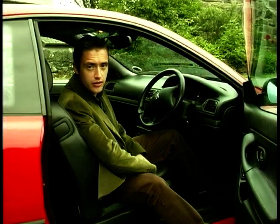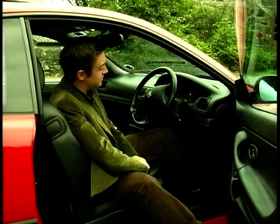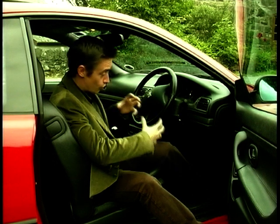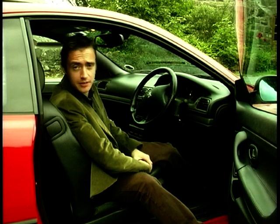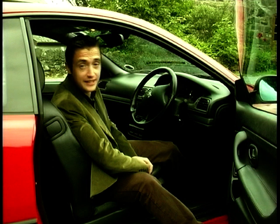The dash is more or less taken straight from the standard 406, the only real difference being these chrome bezels surrounding the dials, which is hardly the stuff of fantasy. Then underneath we have a strata of this odd, shiny, scratchy plastic, and then right underneath, on the centre console, we have a reappearance of the dreaded elephant hide plastic that's seen adorning the interior of the 206, and I don't like it at all.